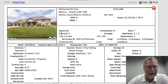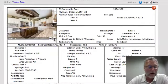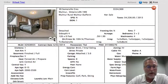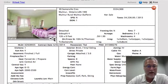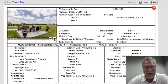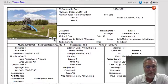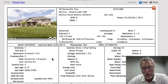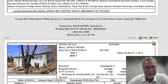Up in Mulmer in Mansfield, this is an awesome house. I think it's absolutely priced where it needs to be. $534,000. I mean, the kitchen is unbelievable. Looks awesome. They're pretty much in line with others that have sold in the neighborhood. But I think this is one of the nicer ones. Plus, it has a finished basement, fireplace, pot lights. Really, really good piece of property as well. I mean, it's just awesome. So totally, totally a fan of this one.